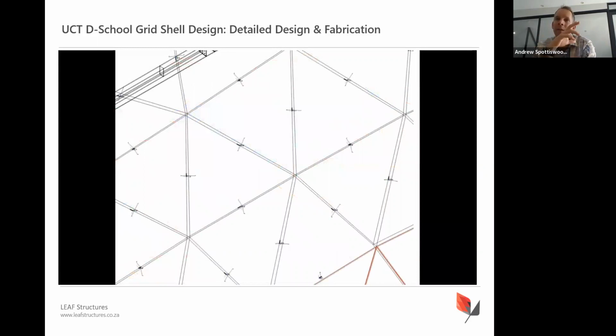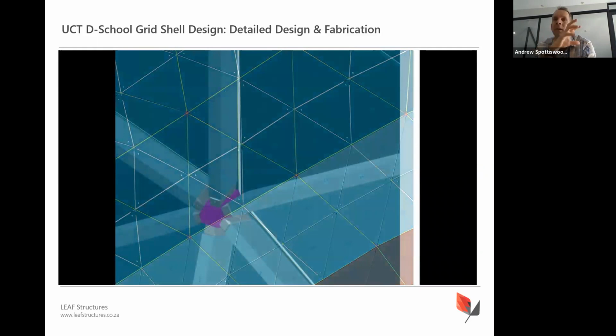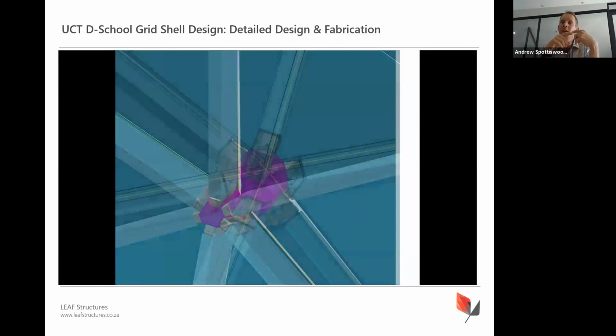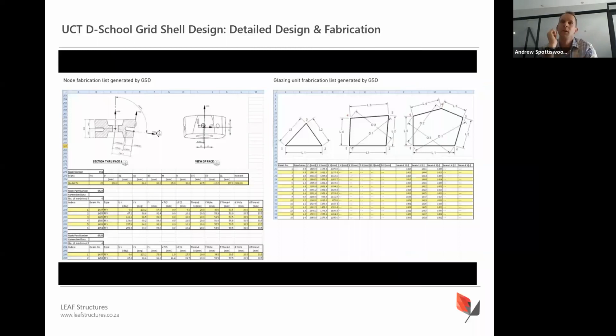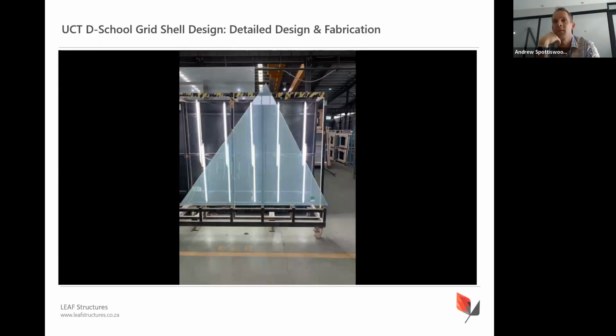Once we had the calcs done, we've got a lot of software that we can generate fabrication drawings from wireframes. So we can input the geometry of the tubes, the different angles, what thickness, what size. And then we can link that with AutoCAD, and then it can generate all of these drawings. The advantage of that is that we can spit out a series of fabrication lists. So CNC cutting lists for the beams, for the nodes, and for the glass.